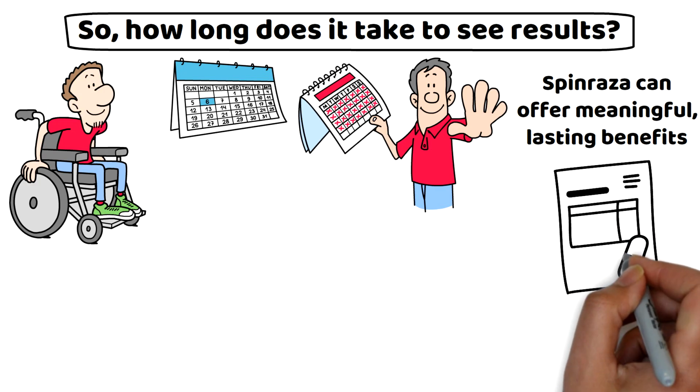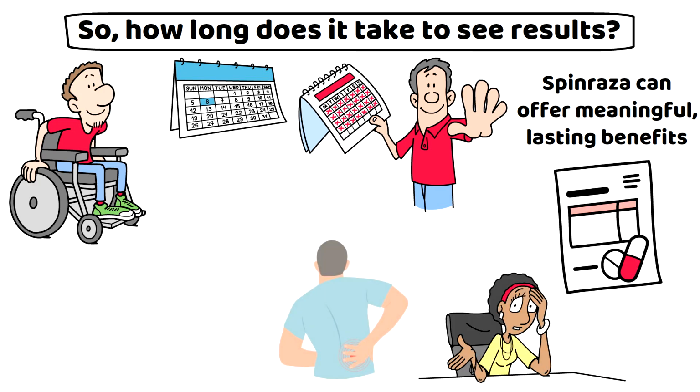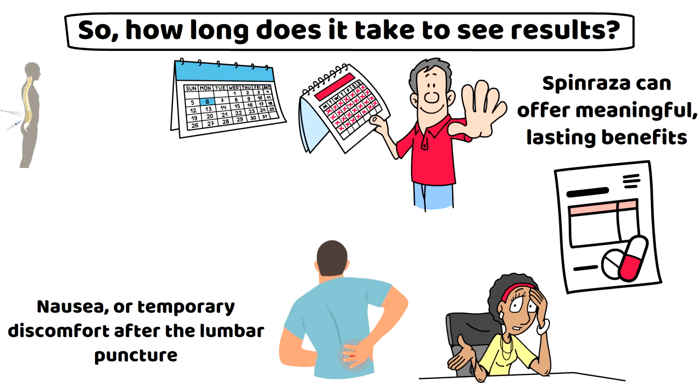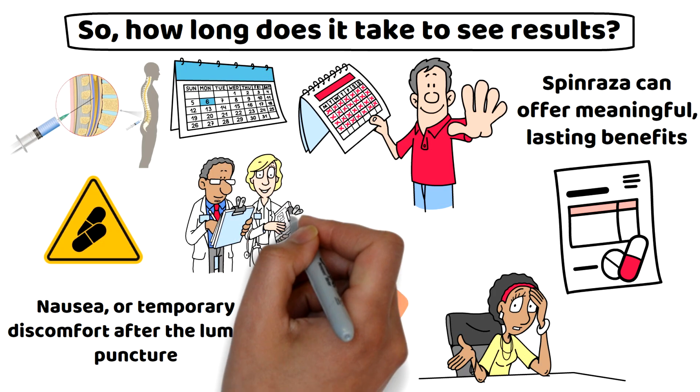Of course, no treatment is without side effects. Some people experience headaches, back pain, nausea, or temporary discomfort after the lumbar puncture. There's also a risk of post-lumbar puncture syndrome or infection. While serious side effects are rare, they should always be discussed with your care team.